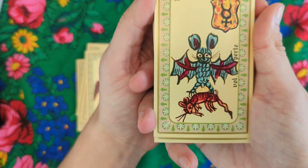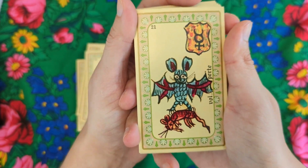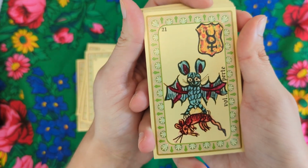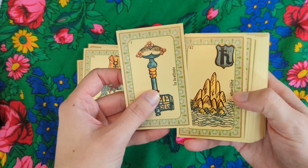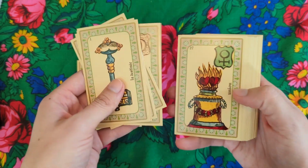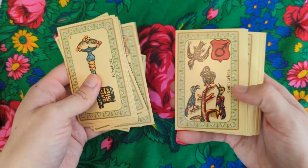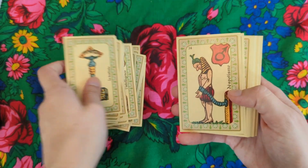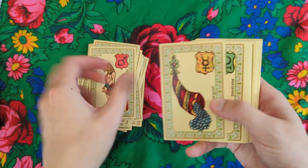But then there's guys like this. Look at this bat. I love him so much. I love this weirdo bat carrying a rat. Oh, it's so good. Even though this was made in the 19th century, you can tell the illustrations are trying to mimic an even older, perhaps medieval style, which is very fun. We've got some weird Egyptian headdresses going on.